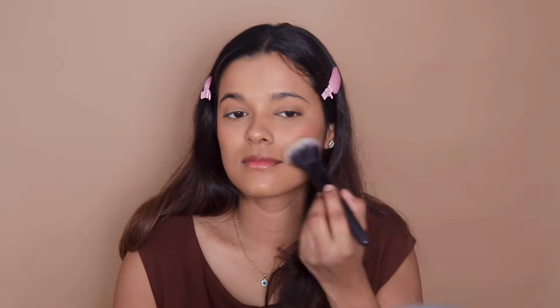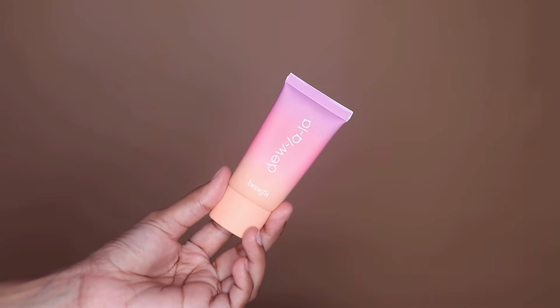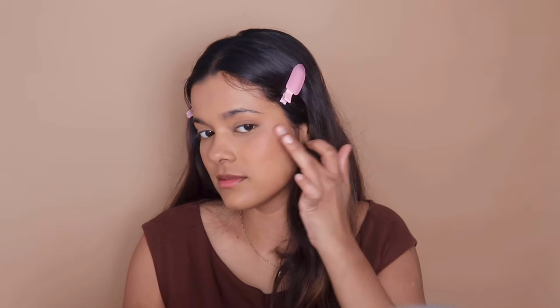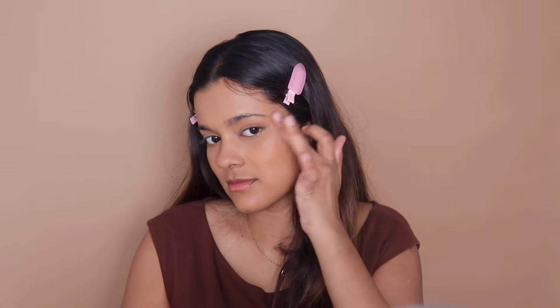Since Aishwarya Rai has a nose highlight going on, I want that too, and I'm using my Benefit Dew Lala for that. Since glittery, chunky, sparkly highlighters were a trend back then, this one is exactly like that, and I'm using this on my nose, and then I couldn't resist and I had to use it on my face also. But I'm making sure that I'll not overdo the highlight, so I'm just going on the cheekbones, the highest points of my face, and it's just a very subtle highlight.